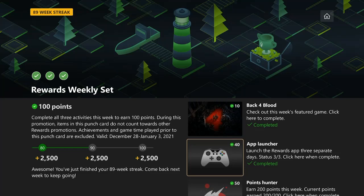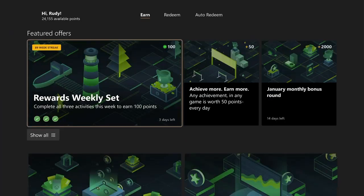As you can see, this does reset every Tuesday. When this weekly set does reset, and I complete those 3 tasks on that weekly set coming up Tuesday, I then am on a 90-week streak, and that will give me the 2,500 points at that time. So that's good right there. That's pretty good stuff. As long as you stay consistent, you get those points.